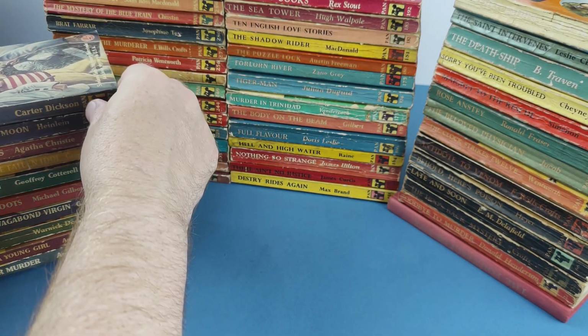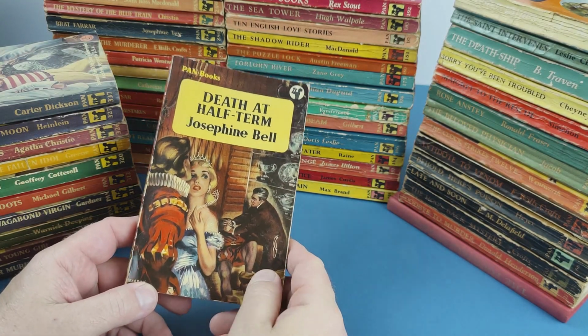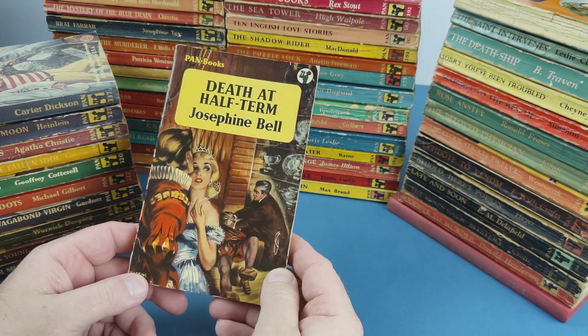Hopefully I can do some decent trades, so do please contact me if you are looking to swap a few out. I've got a wants list on the go.